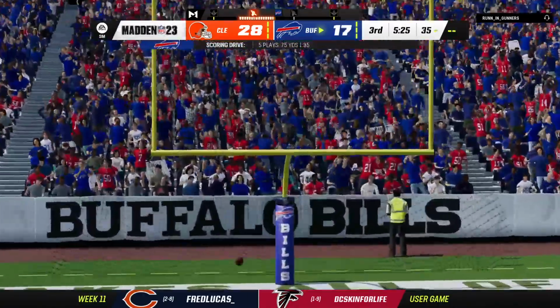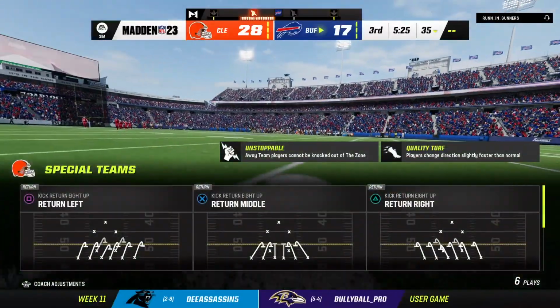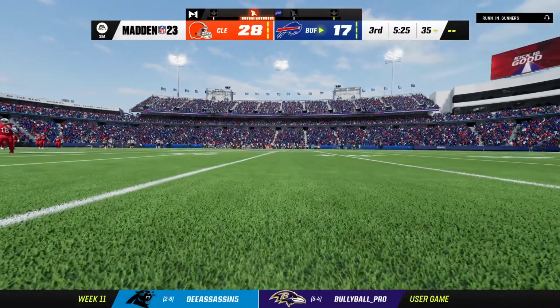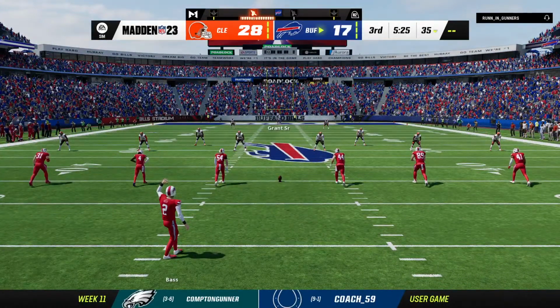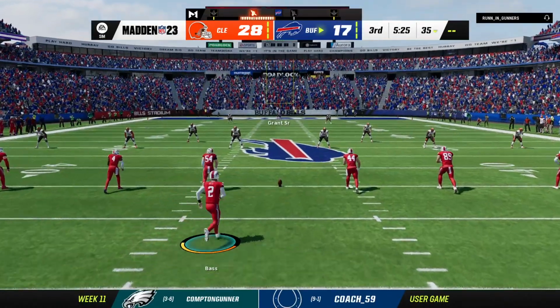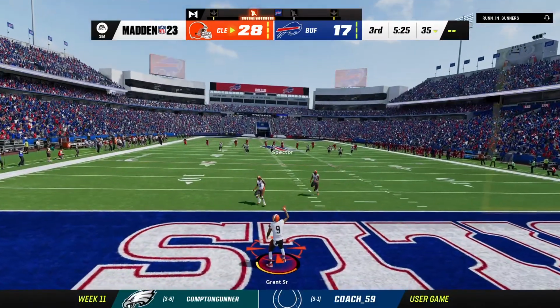Extra point by Bass, up and good. And the lead is down to 11 at 28-17. After the touchdown, Bass to kick it away.